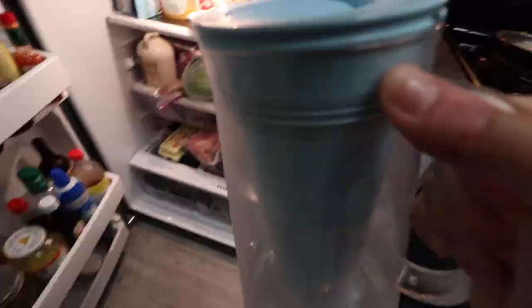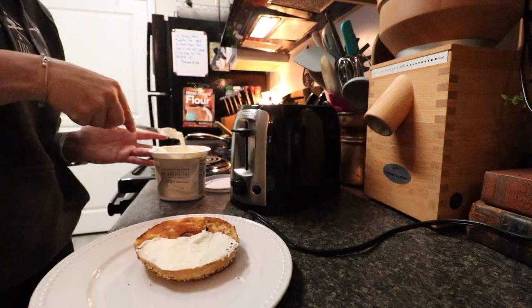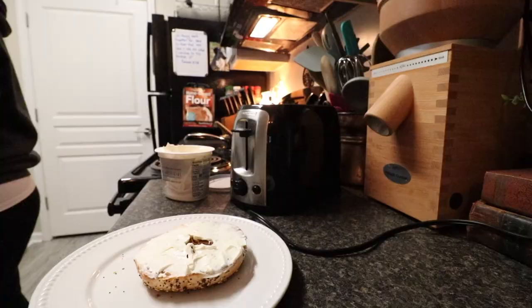I'm just gonna have an everything bagel this morning with cream cheese and some water, and maybe slice up some apples for Parker and I to share. Just keeping it super simple this morning.